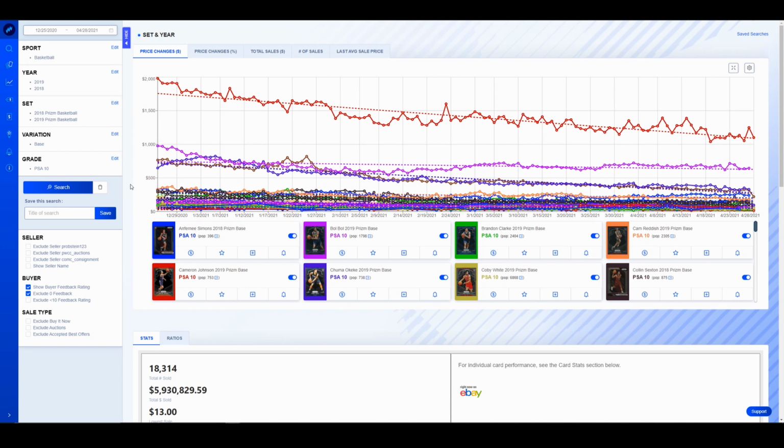So I'm doing this one a little bit early. I probably should have waited, but we're at exactly the 4-month mark. A little slightly longer than 4 months by a couple days, but we're basically 4 months into the NBA season. And what I like to do is pull back and use set and year charts and market movers, which we'll talk about in a second, just to see which players have gone down, which players have gone up, how many have actually gone up.